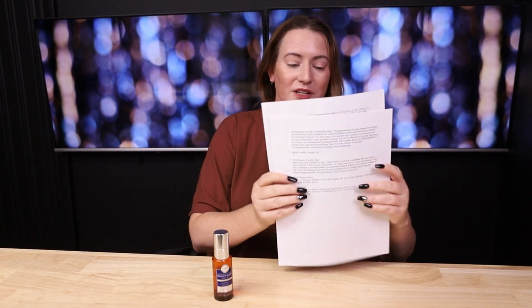In terms of the price, it's expensive. I got mine on sale. I think it was on Ulta sale or something. But the retail price is $62 for 1 ounce or 32 milliliters. So it's expensive. Even if you get it on sale, it's still expensive for a vitamin C product.